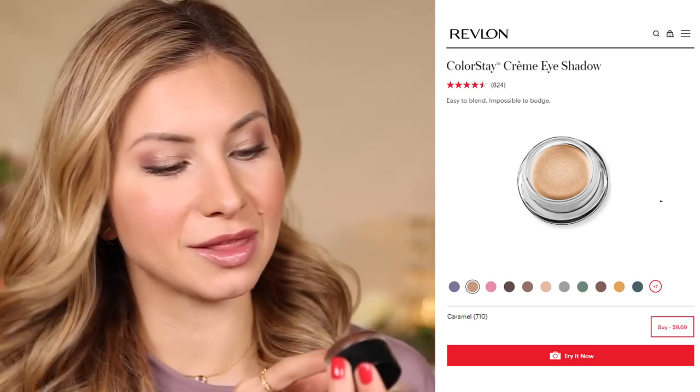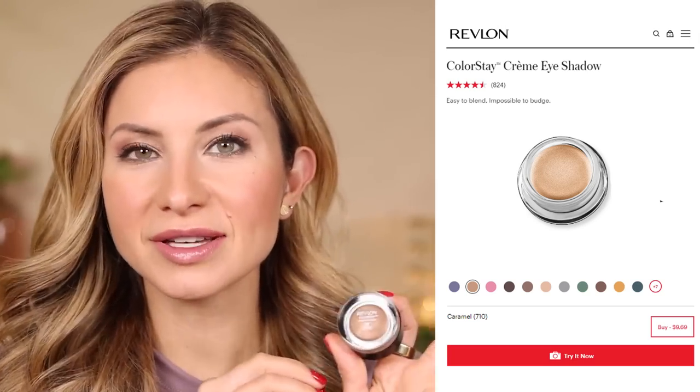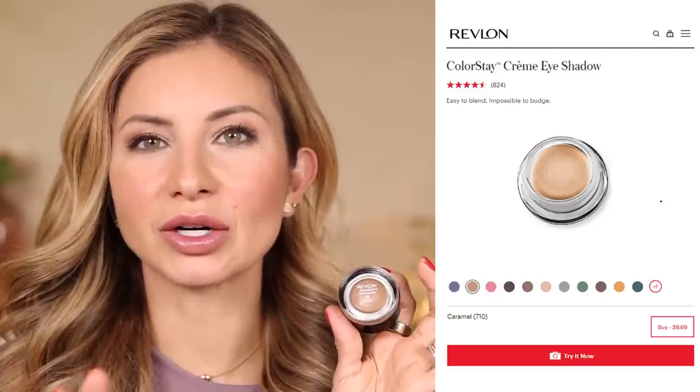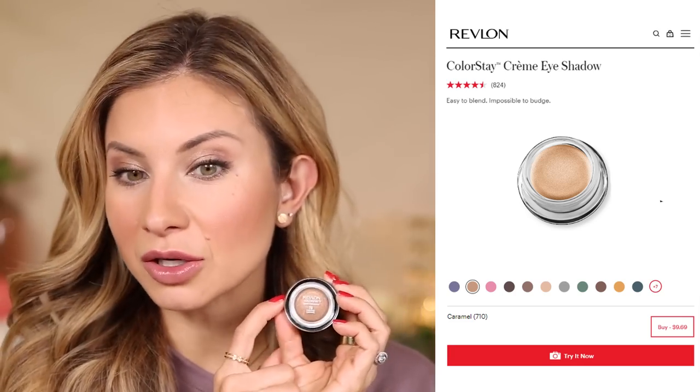All right, you guys, let's recap really quickly because I found some gems in this makeup try on. First and foremost, the obvious standout favorite is this Colourstay by Revlon Cream Shadow in the shade Caramel. Not only is the formula beautiful, but the color also makes this a favorite. I'm definitely gonna pick this up in a couple of other colors, but I think I picked a winner in this.